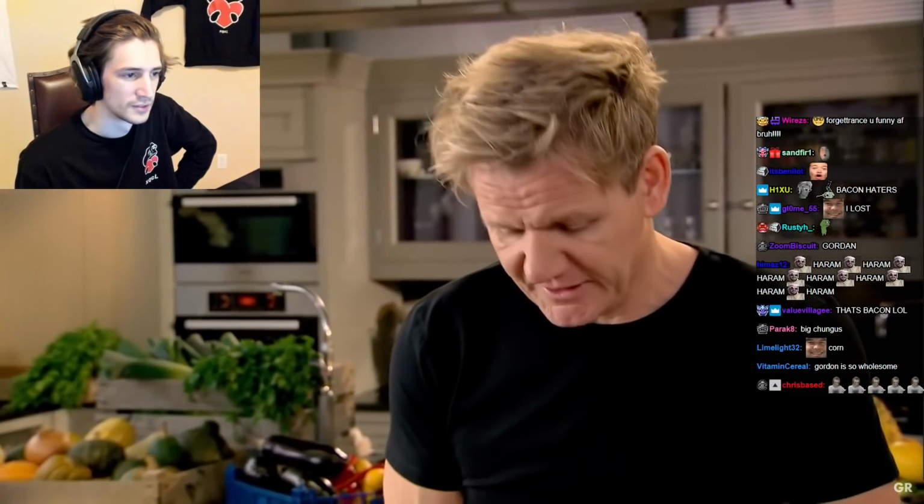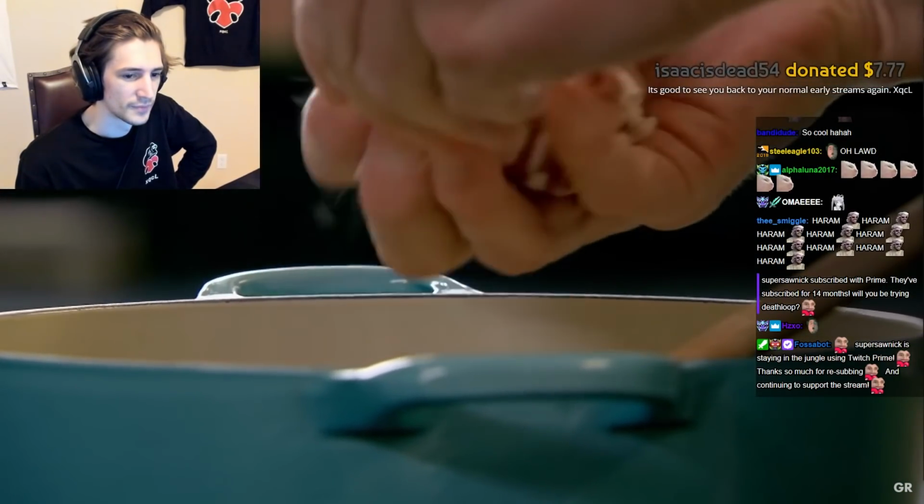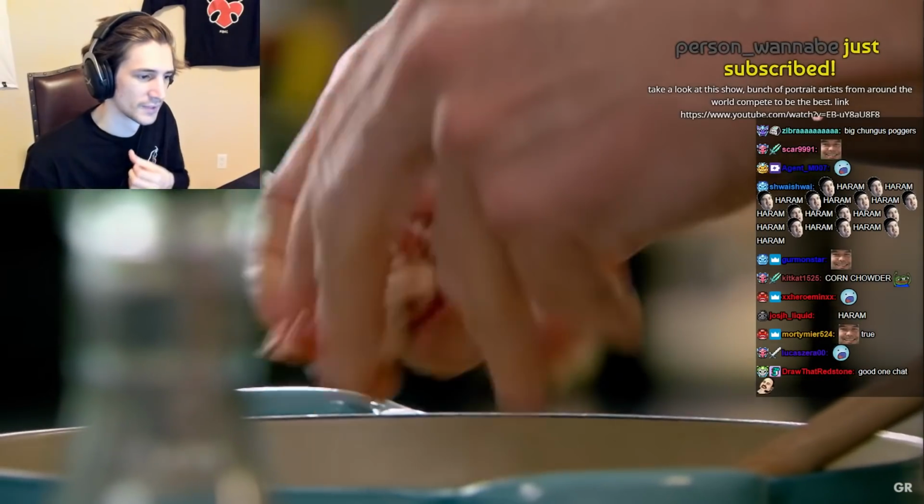Smoky, chunky, and just absolutely delicious. It's almost like an American corn chowder. Potatoes give it starch, thickness. Sweet corn gives it that glossy, delicious flavour.